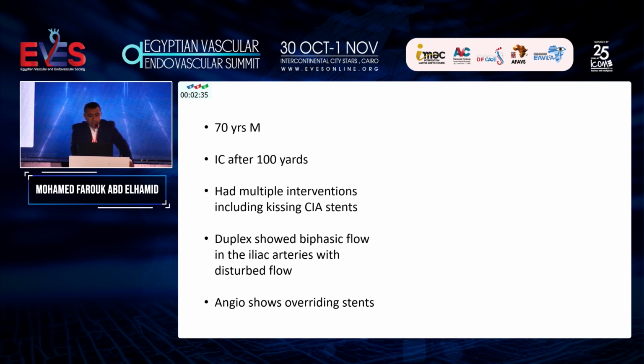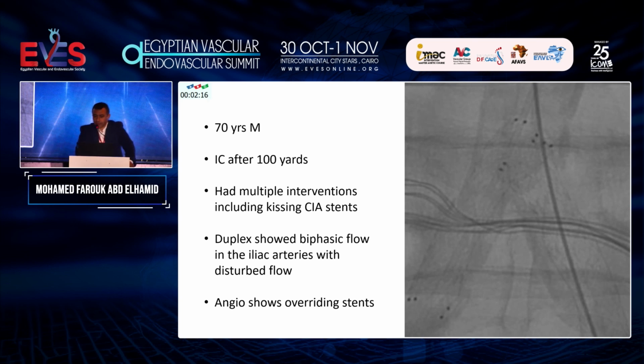Just a single case that I have treated recently, a 70-year-old gentleman who presented with intermittent claudication at 100 yards. The patient had multiple endovascular interventions, including kissing iliac stents, and the duplex showed biphasic flow in the iliac arteries, however, with disturbed flow. And the angio showed that the kissing stents in the distal aorta were actually opposing each other rather than sitting next to each other.